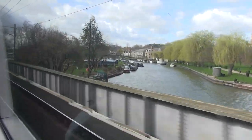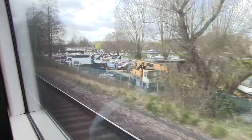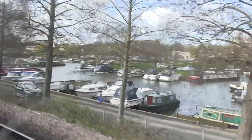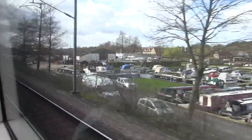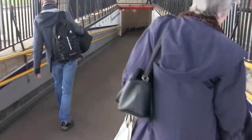Yeah. Right, this is Ely now. You can see the boats and whatever. Marina. That's the Liverpool train just going out now, so the Kings Lynn one will be coming in very shortly. The cathedral. So I think we're going to go for this quick connection. Right, just got off this train now. Let's head straight down and underneath for the Kings Lynn train.